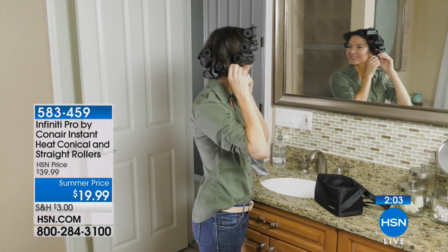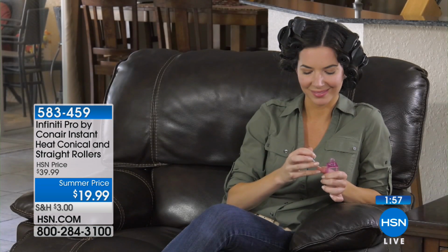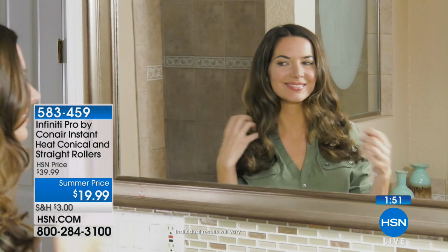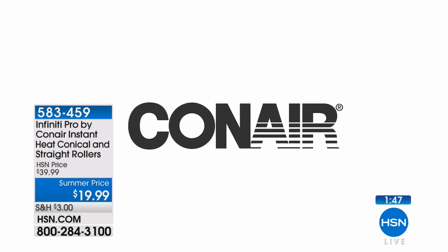These types of curls have never left. They call them the retro curls, the 1950s. There's a reason women have trusted their hair to a hot set for years and years. It's one of the easiest ways to get that look of managed hair, shiny hair, bouncy hair. I love a good set. I'm a hopeless romantic. I think there's something about them.